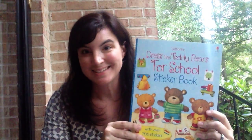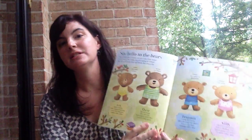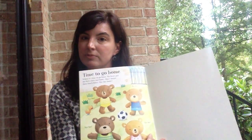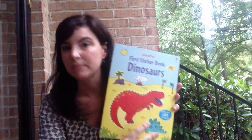Then we have sticker books. Now, children love stickers, and I love stickers because they're good for fine motor coordination. The kids are learning while they're playing and having fun, and they don't even realize it. So this is Dress the Teddy Bears, and it's got these teddy bears, and you have hundreds of stickers that you can put. You can dress the teddy bears for different occasions. This is Dress the Teddy Bears at school, so they're going to wear their school clothes. Then it's time to go home. They get ready to go home. So we also have some other sticker books for the little ones. Sticker book ABC, very cool, learning different sounds, sticker book dinosaurs, and there are many, many more.